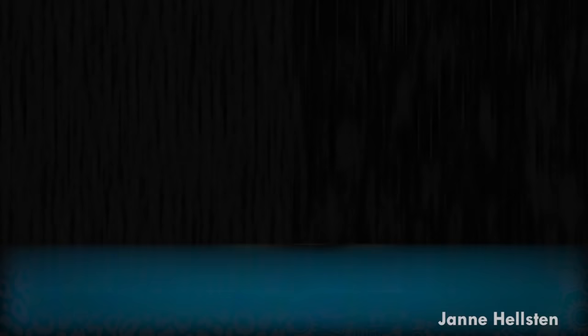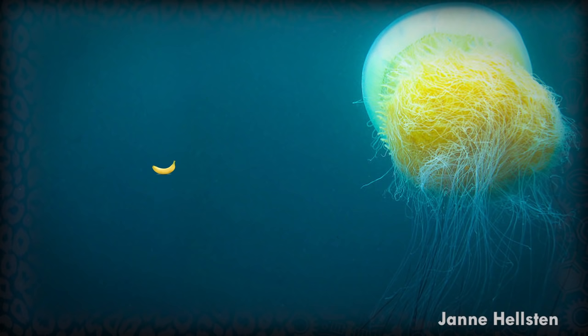The lion's mane jellyfish is usually called the largest jellyfish. It reportedly can, but not often, reach up to 120 feet in length, but that's mostly tentacle. Nomura's jellyfish, or Nemopilema nomurai, would be another good candidate, as they can weigh in at up to 450 pounds or 204 kilos.